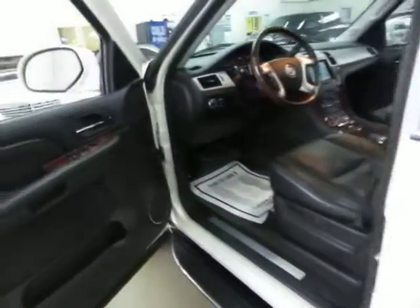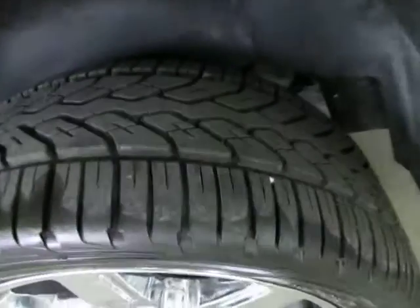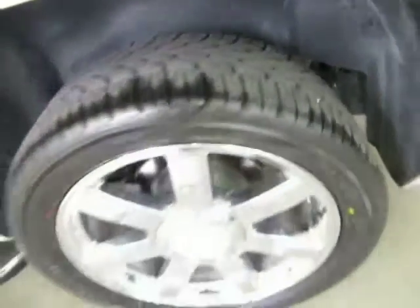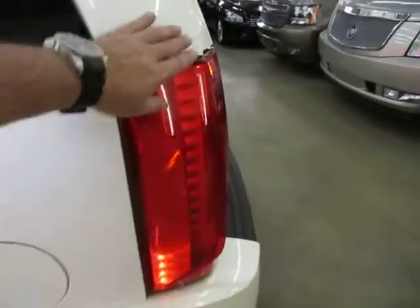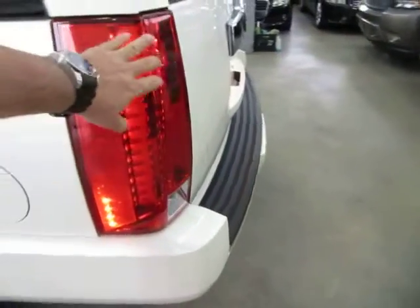All right, let's continue on to the back. We can go ahead and probably close up here. All right, now, by the way, like I said, you got four brand new Yokohama tires just installed on the 22-inch factory chrome wheels. All the tail lights and headlights are in perfect shape. They're not damaged or scuffed in any way.